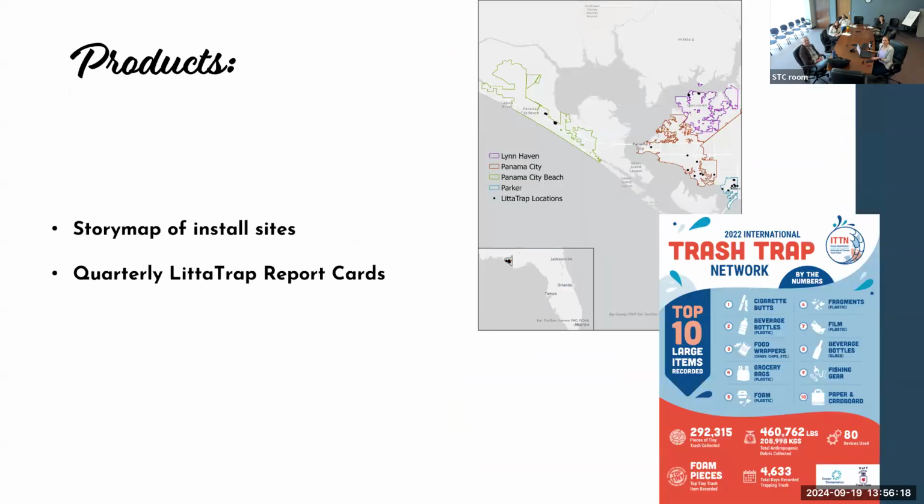Some of the products that we'll have come out of this monitoring are a story map of all the install sites, with ideally little pop-out graphics of how much trash has been caught this time, that we continuously update, and then quarterly litter trap report cards for the cities so that they can see and figure out if they want to get more, if it's worth their investment in time. So those are 2 of the monitoring products that we'll make.